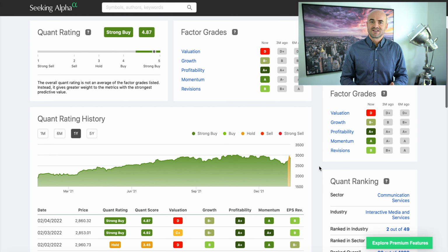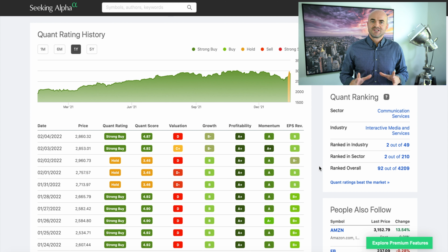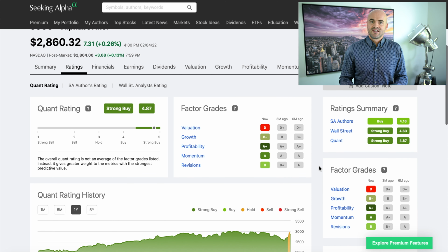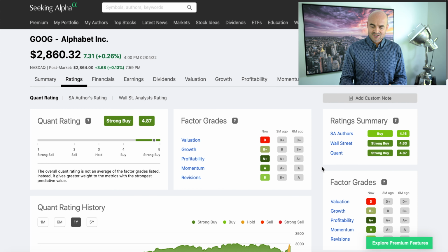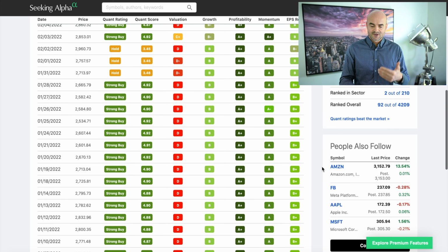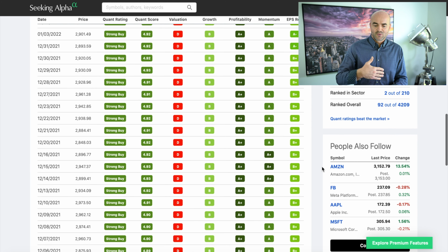Without going into too much detail, effectively what Seeking Alpha is doing is they're taking more than 100 data points in terms of financial ratios and performance ratios, valuation ratios, and putting it together in their own algorithm and strategy and giving you a specific rating for a stock. So if you click on the quant section here, you drill down again in the quant history and what it was, you know, it really can go deep down into what it was and how it evolved over time.